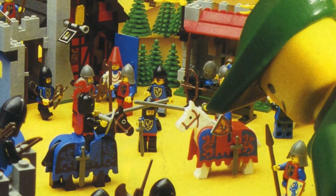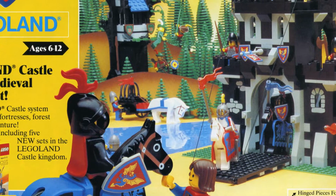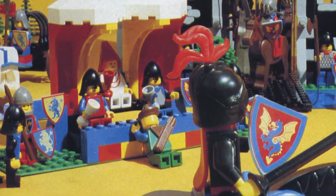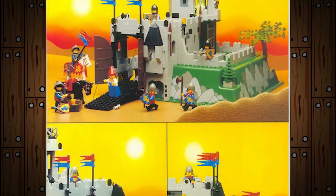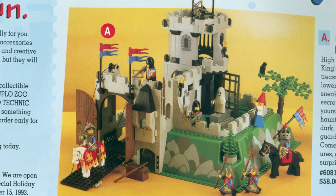With the death of the Black Knight, the Black Falcons became peaceful once again, and the Black Knight faction began to form. Sir Richard and the Black Knight began to fade into history, replaced with a queen that may be connected to the King of the Lion Knights. Maybe King Richard's wife or his daughter. It is possible that Sir Richard was killed in battle, as he is missing from 6081 King's Castle, despite the reference to him in the set's name.